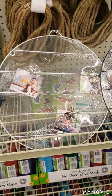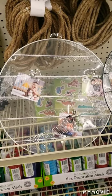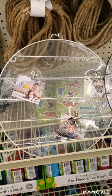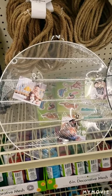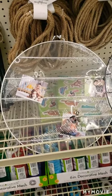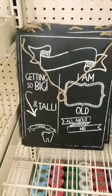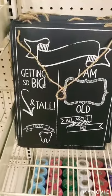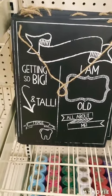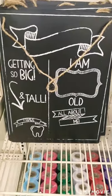They also have the round picture hanging things that everybody's been looking for, wanting to hang pictures on or use it to hang earrings on. They have it in white. I also found it in the black. And then also found the chalkboards that say Getting So Big and Tall I Am.